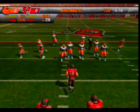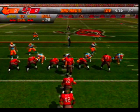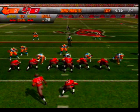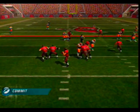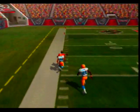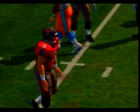Third and 11. Ball on the 28-yard line. You need a run. Big play now, big play. Out of the I formation. Let's go now. Drops back. Uses the pump. Gets rid of it. This one falls incomplete. Great effort up front to put the pressure on.